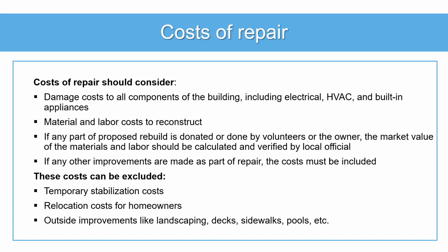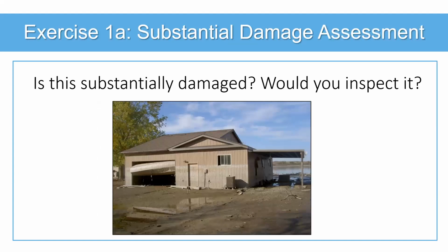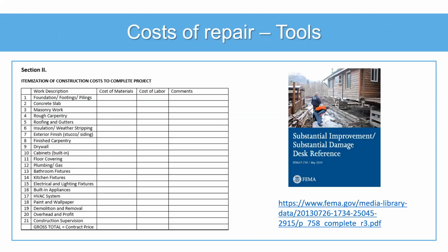There's a really great tool, as you can see on the next slide. There's the substantial improvement and substantial damage desk reference. You can see the cover page here. We'll make sure you get the link to this document if you don't already have it. Within it are a couple of templates that we suggest communities use. This is a good example of the different components of the building and what you might look at in terms of the cost of repair, both in terms of materials and labor. So filling this out for any building is a really good idea.